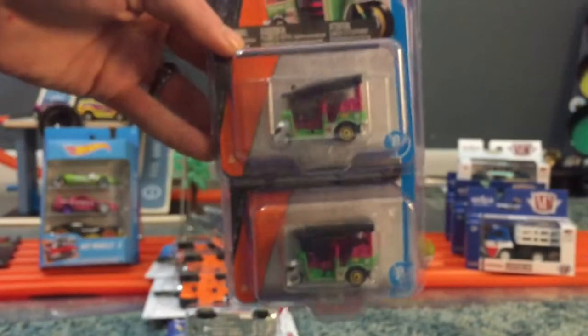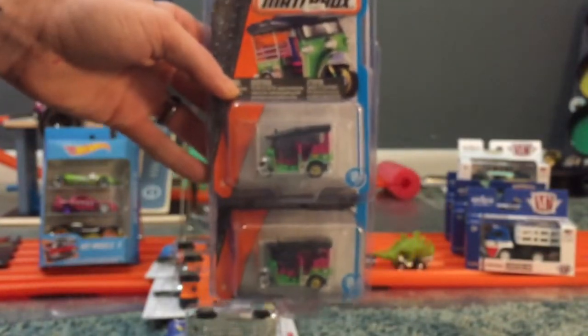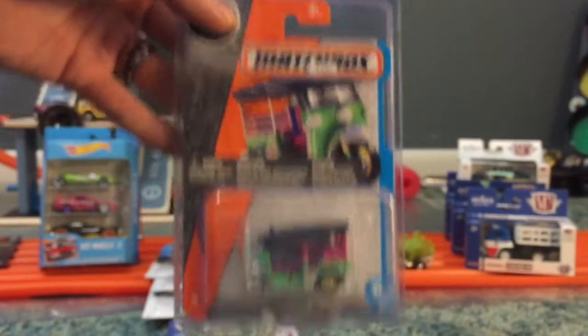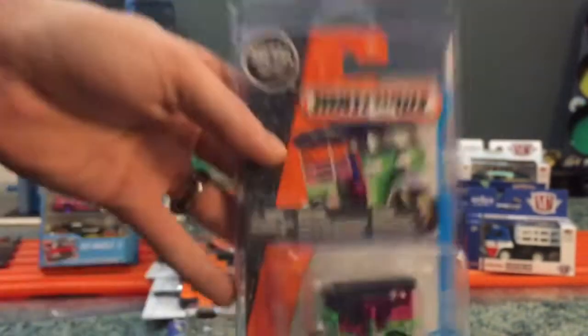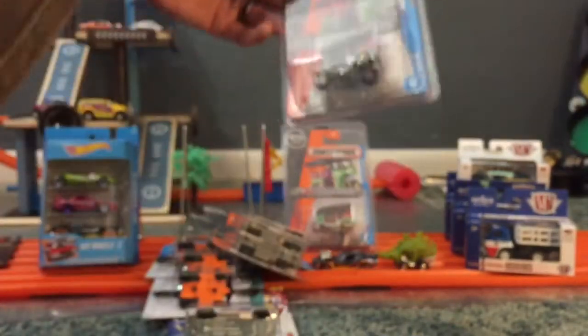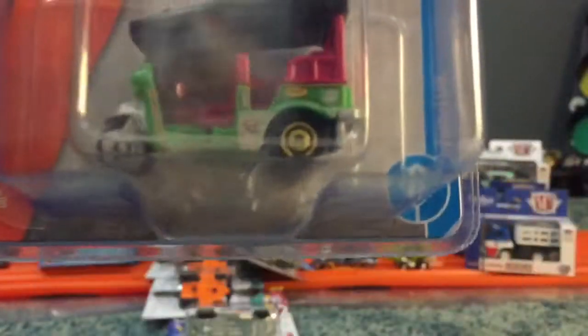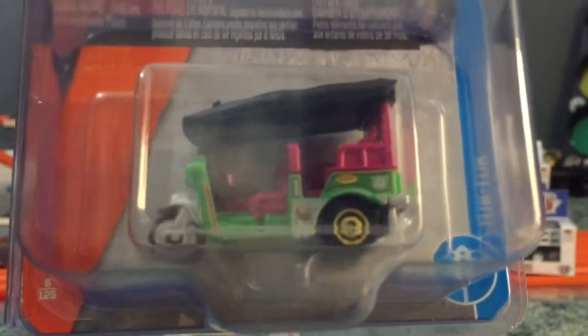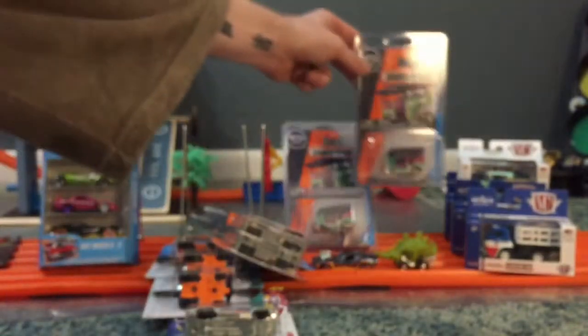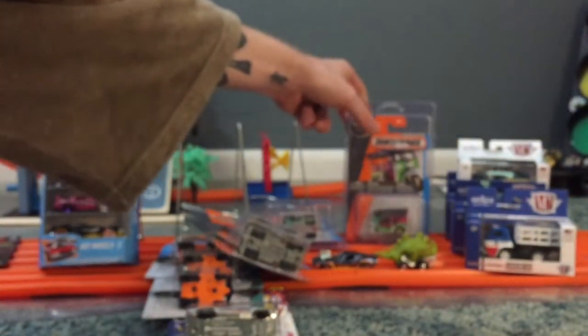Me and my wife have been looking for the Tuk-Tuk for a minute. Finally found one. Got one for her. I threw it in a blister so it would stay nice, and I figured if hers is going to sit in a blister, throw mine in a blister as well. That Tuk-Tuk is sweet. I believe it's a Malaysian taxi. It's just so neat. Oh, making a mess. Moving on.